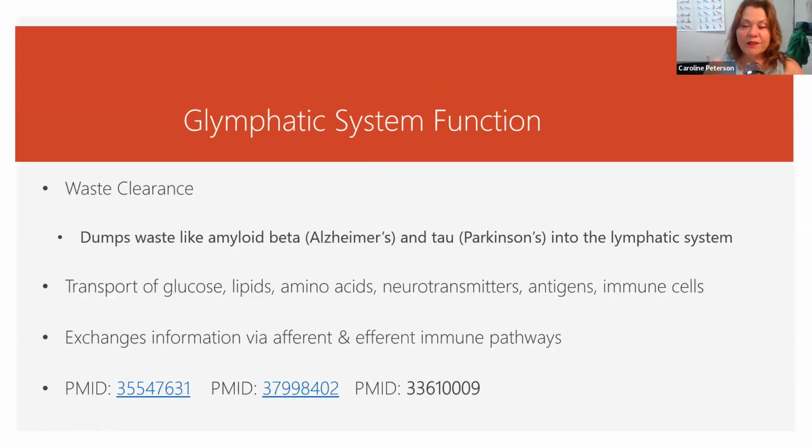We talked before about the glymphatic system washing the brain, so it's good for waste clearance. We know right now that neurodegenerative diseases do not have a glymphatic system that is functioning as well as it could or should. That could be one of the reasons for the accumulation of the beta amyloid plaques, the tau tangles, and things like that, the debris in the brain that's related to neurodegenerative conditions.